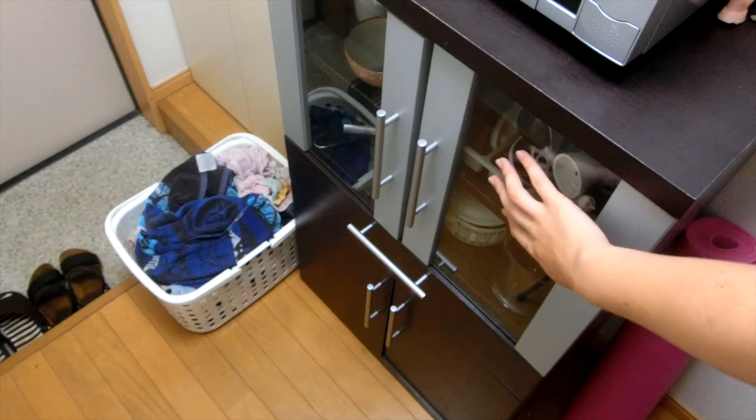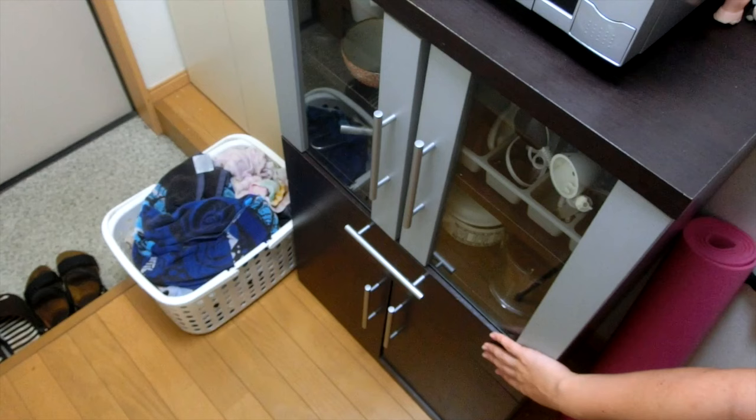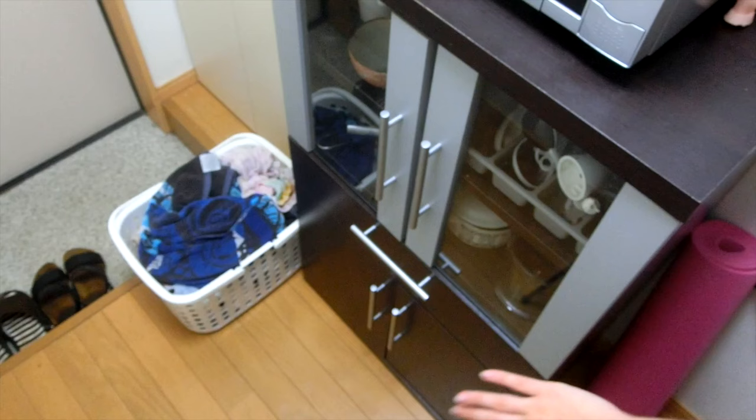This drawer is for important stuff. You know, if something comes in the mail, I can't read it because it's in Japanese. I put it in here and I forget about it. So that's the drawer that we don't open. Here is, I'm not going to open that. That is also just a bunch of stuff, like cleaning products. It's just stuff in there.